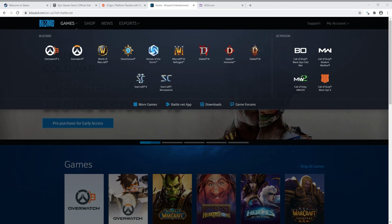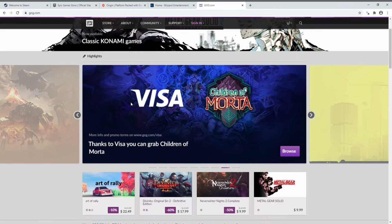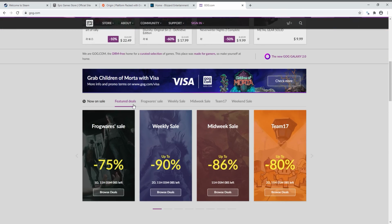Now, another store that's actually pretty good for retro gaming and bargain prices is GOG.com. They can help those of you who want to play older games. They have games like Metal Gear Solid, for example, or just some classic retro games.